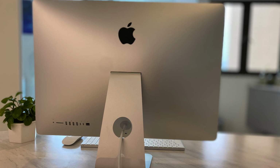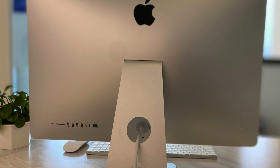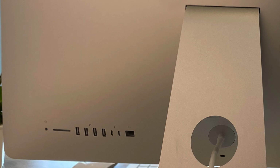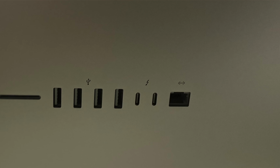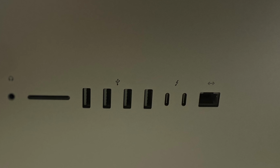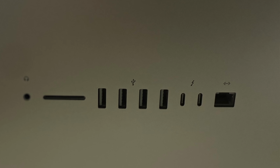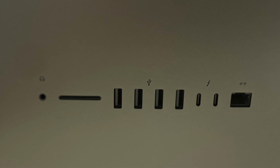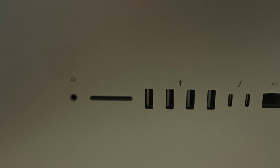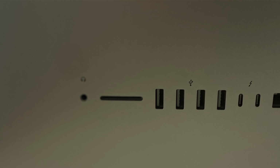Let's get to the ports. If you look at all Apple products, they are deficient in ports, but that's not the case with the iMac. It has everything that you would ever want to have. It has Ethernet 1 gigabit with an option to upgrade to 10 if you really want to. There are 4 USB 3.0 ports. There are 2 Thunderbolt ports, and you can actually attach 2 6K displays to it. There's a high-speed SDXC card reader slot. And then there's also a standard 3.5mm audio jack.